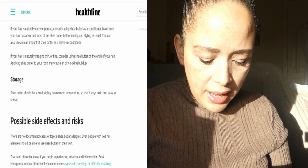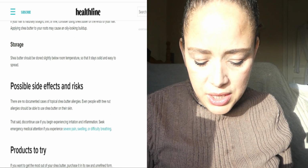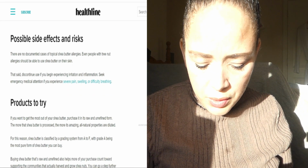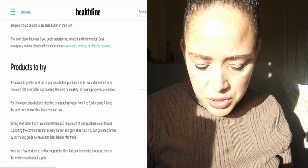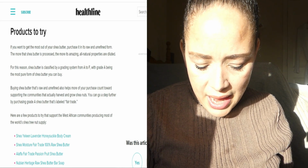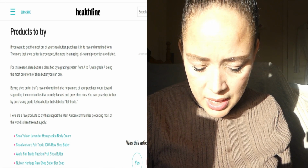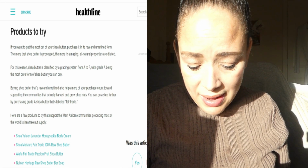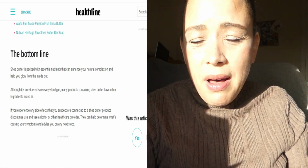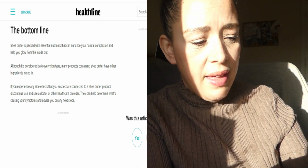So it's moisturising because of the shea's fatty acid content, and buying shea butter that's raw and unrefined also helps more of your purchase count towards supporting a community that actually harvests and grows shea nuts. You can go a step further by purchasing grade A shea butter that's labelled fair trade. And then on here, it's got a few products that support the West African communities producing most of the world's shea tree nut. I've never seen that before, so I'm definitely going to look into that. I never knew about that. If I can order directly from a community or something like that, that would be brilliant.